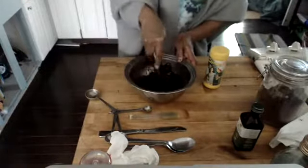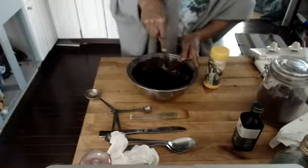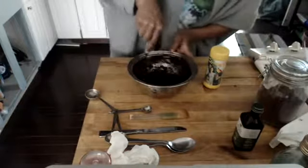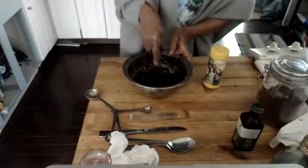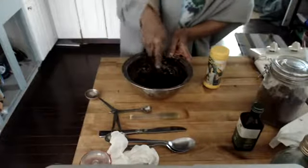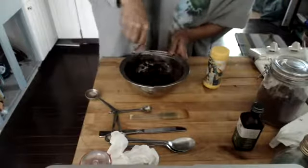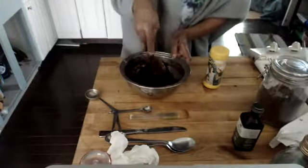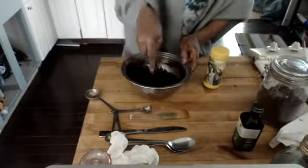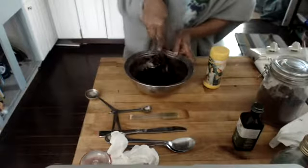70% of your diet is fat. 25% of it, 20 or 25 depending on who you ask, well, let me just say that, 25% of it is protein, and then the other 5% is carbs. So getting your fat in is really important. And so this is a way of getting fat in and making it a flavorful treat.